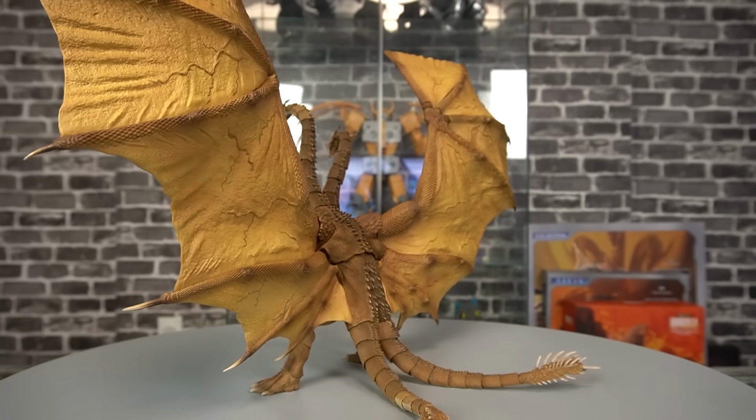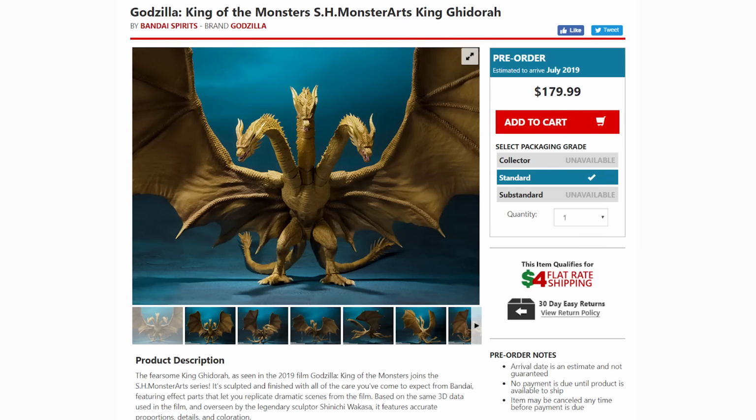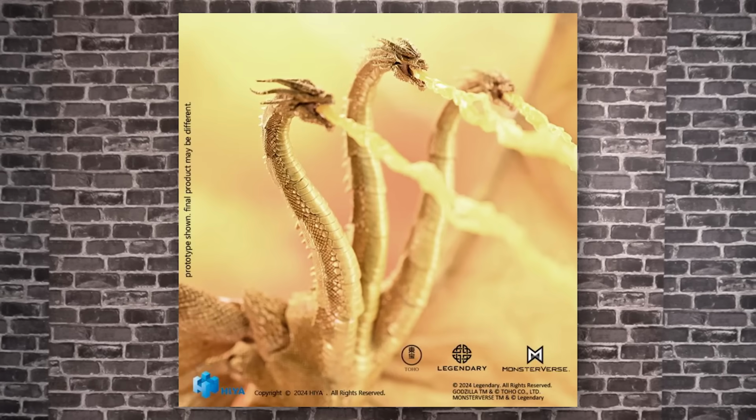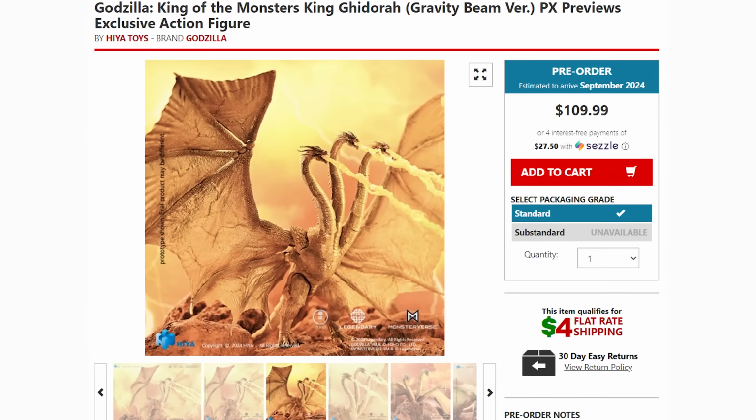Hiya Toys, I'm really rooting for you as a company. Love that you're an affordable yet high quality alternative to Bandai. But announcing a special color version of this guy that's the shade of gold that I crave, with included beam effect parts on the same day that this guy shipped out? I'm still buying it, of course, but fuck off.